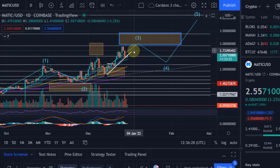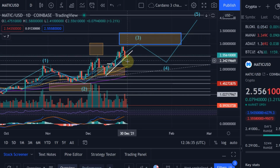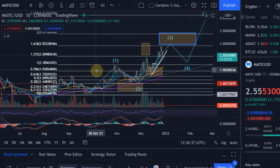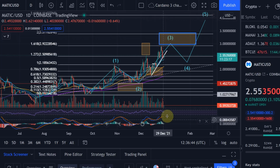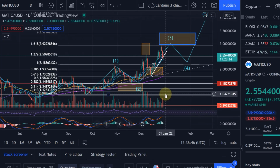And anybody who can't sit on their hands could take a long position here, but then I would put a stop loss down there just to make sure that in case it drops, and it could drop quite far, we are secured and everything is taken care of. So hopefully you liked the update about Polygon MATIC.